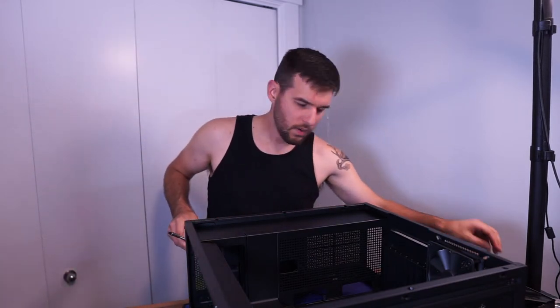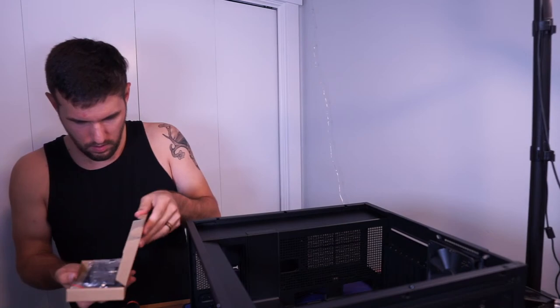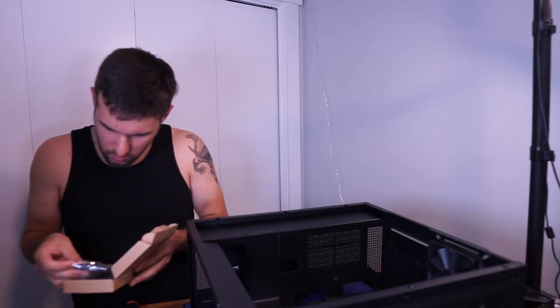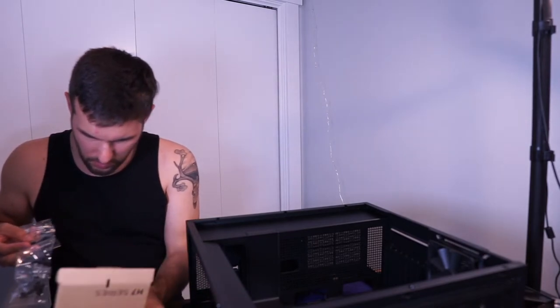We use the right motherboard screws. I don't know if NZXT... Oh, they do label theirs. Thank goodness. Wait, they don't. They don't actually label them like they should.